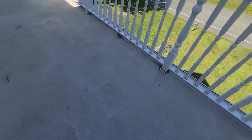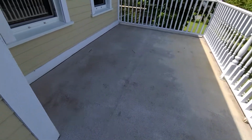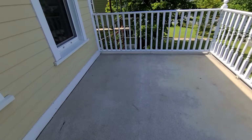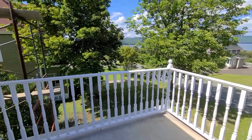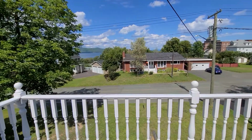And there's sort of a membrane on the floor of this. There are some spots that do feel a little bit soft to me, maybe something that might have to be checked out. But again, an absolutely beautiful view.